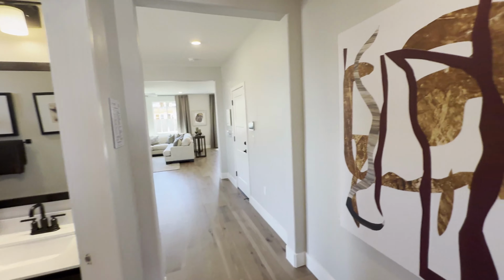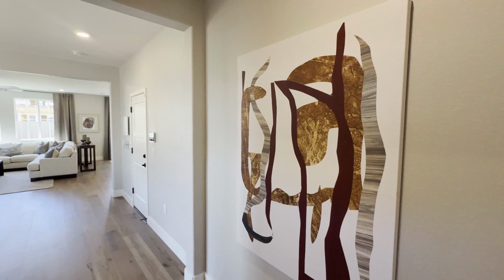Right upon entry, you have a mini hallway that leads you into the family room and also the dining area. And on the right-hand side from the family room, you'll see the island kitchen with overhead lights dripping onto that island. Great cabinetry, great attention to detail by KB Homes.